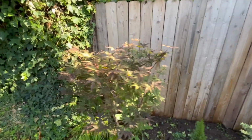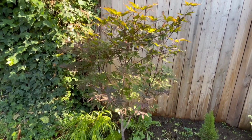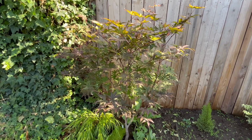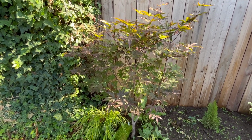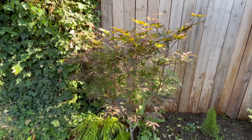Over here, we've got another Japanese maple. This one I've been really pleased with how it has laced out. I did do some pruning on it when I got it in the winter time. It was one of those trees at Home Depot that came in as a bulk shipment, and in SoCal they've been doing this for about 3 or 4 years now.